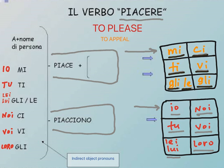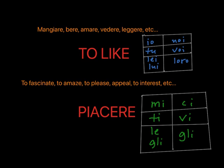So please note that those are the ones that you need. These tables correspond, because to each subject pronoun there is an indirect object pronoun that corresponds. Io is mi, tu is ti, lui is gli, lei is le, and so forth. Let's take a look. Remember, the easiest way to comprehend the concept is to remember that there are two groups of verbs.